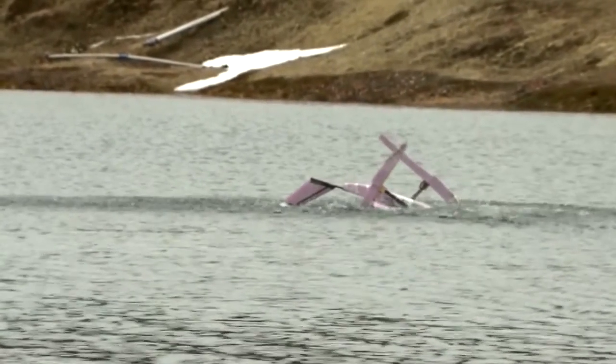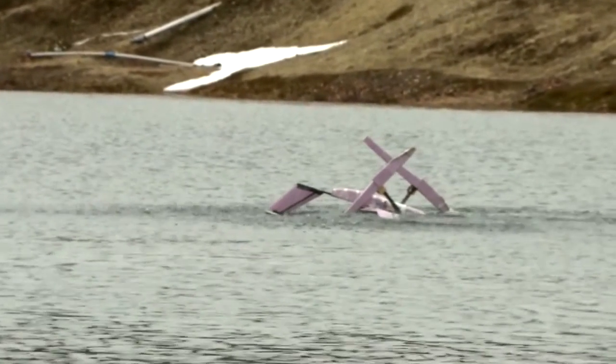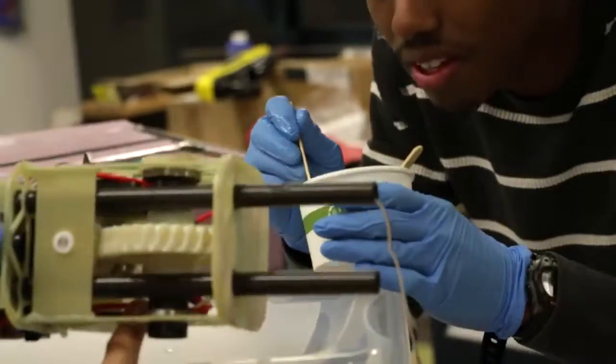You take it to the field and you try it. And if it doesn't work, you take video and you take measurements and you use that to refine your design. First flight test, first crash, it's sort of the way it goes in this business.